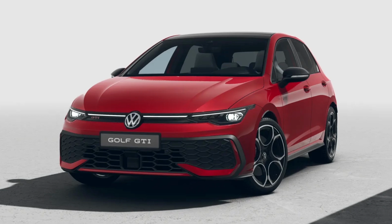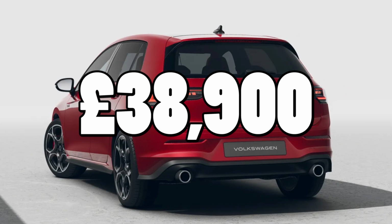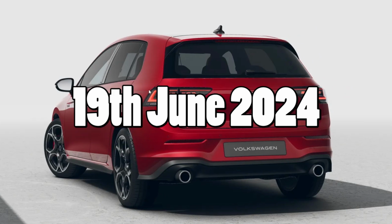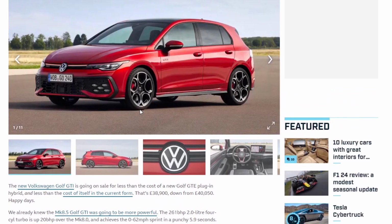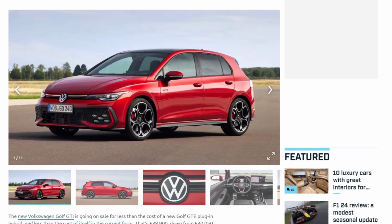So the starting price of the new Mark 8.5 Golf GTI in the UK is £38,900, and I'm filming this on the 19th of June 2024, and the car is set to go on sale on the 20th. So I'm just going to explain all the details we know about the Golf GTI.